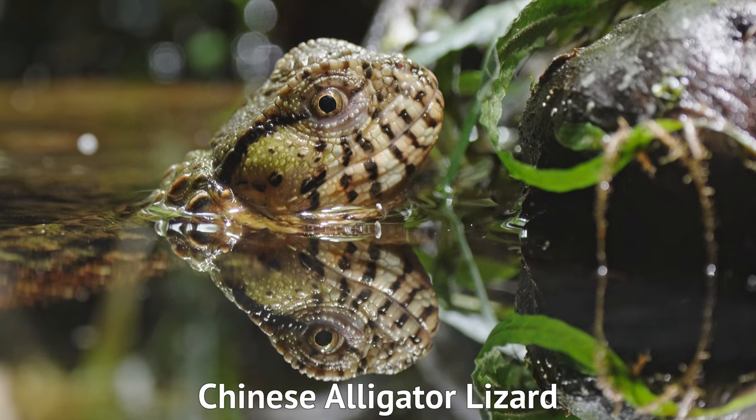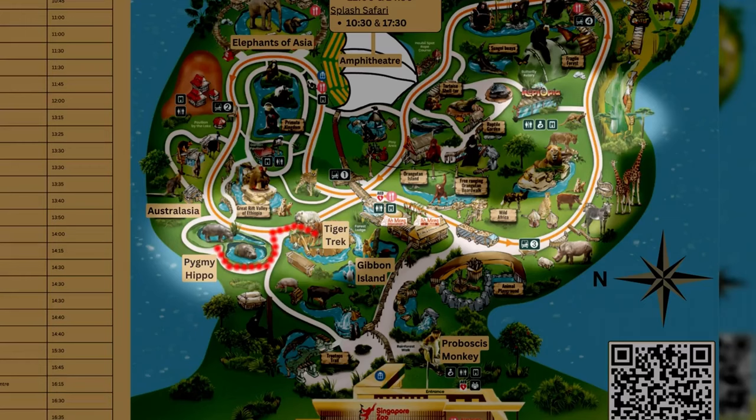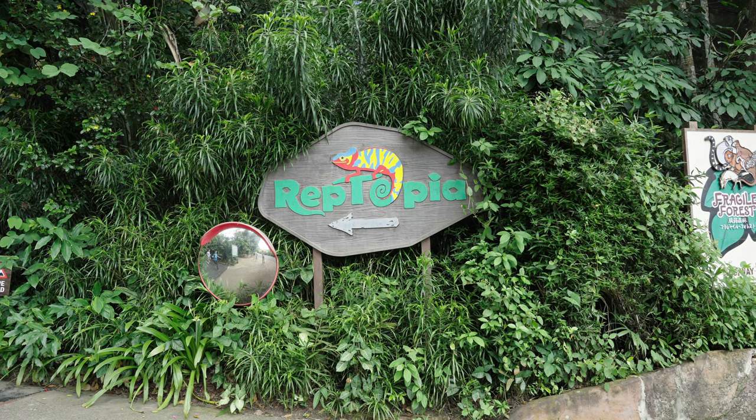Our next stop is the reptiles' paradise, the Reptopia. We will be passing the Wild Africa again. This time, you can take your time to look around. Look out for this Reptopia sign.